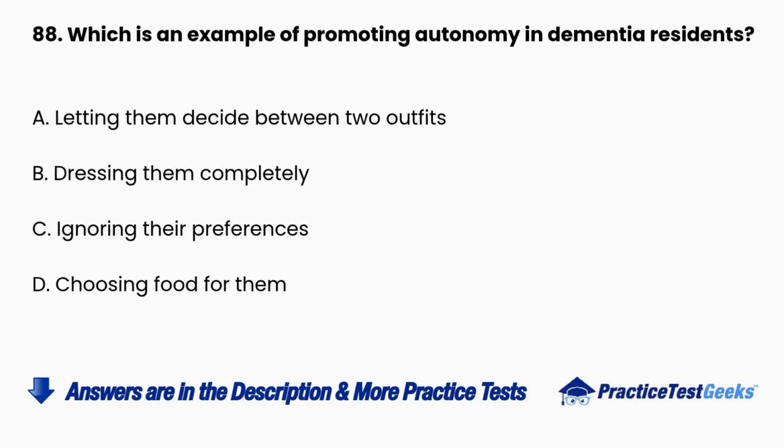88. Which is an example of promoting autonomy in dementia residents? A. Letting them decide between two outfits. B. Dressing them completely. C. Ignoring their preferences. D. Choosing food for them.